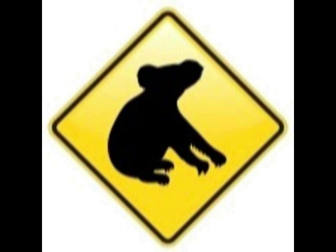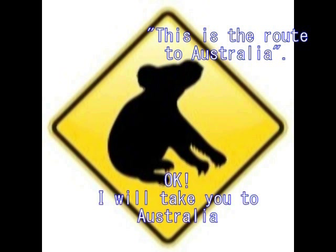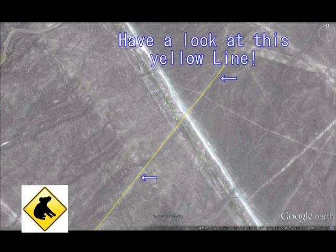This is a sign to Australia. The koala bear says this is a route to Australia. I will show you another example. This yellow line goes to Australia. I will show you, right?